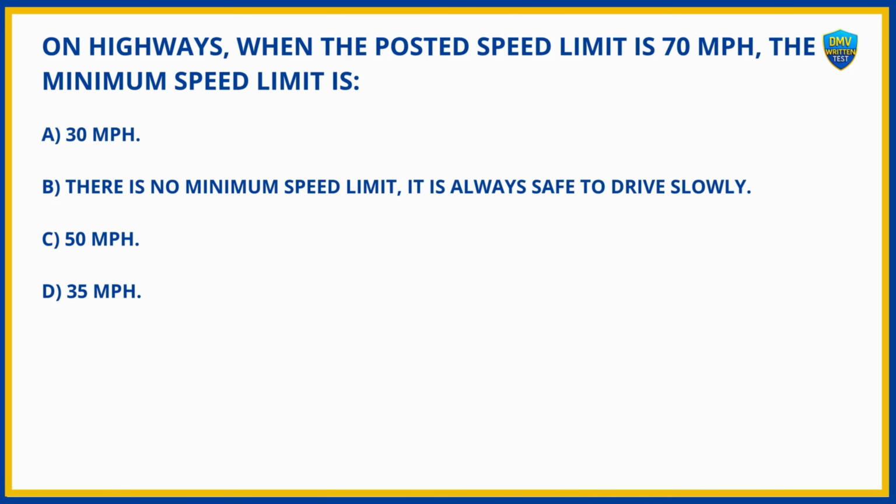On highways, when the posted speed limit is 70 miles per hour, the minimum speed limit is A. 30 miles per hour. B. There is no minimum speed limit, it is always safe to drive slowly. C. 50 miles per hour. D. 35 miles per hour. C. 50 miles per hour.